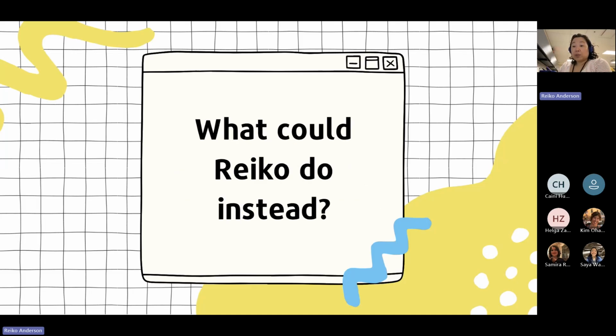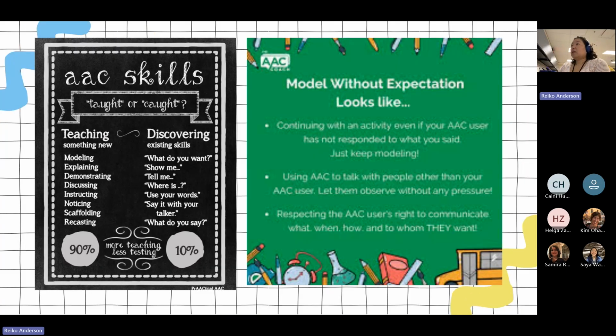So what could Reiko do instead? Oh, that is not high resolution. Okay. So AAC skills. So what we want to focus on teaching, right?